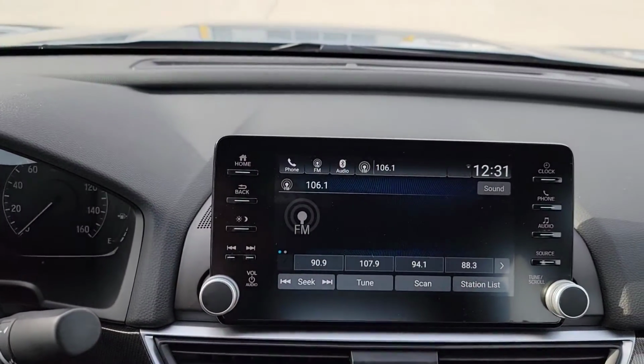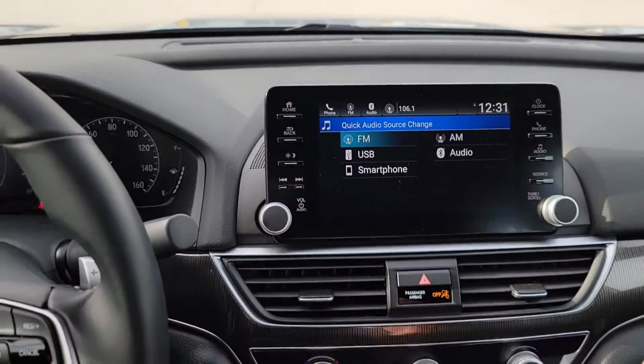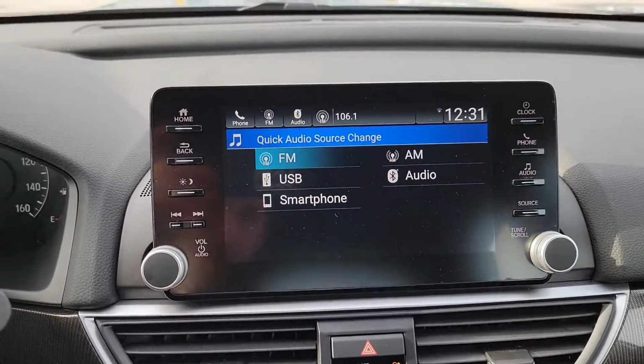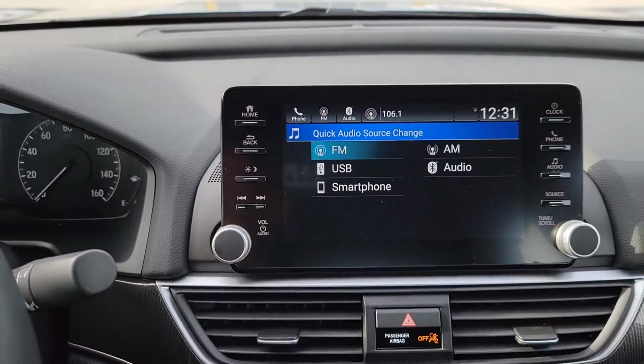Do a little quick action here. Hit that little button. You see you got FM, AM, USB. You don't have a CD player. Just download your stuff onto a flash drive. Then it's plug and play from there. Saving you guys all that clutter. And we're also going to have Bluetooth capabilities in your smartphone connection right there.